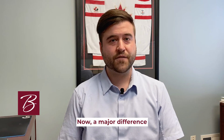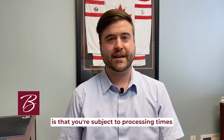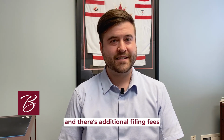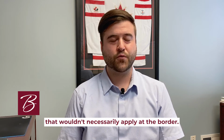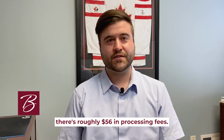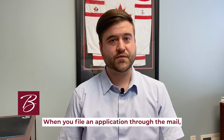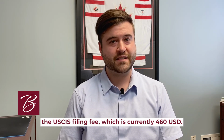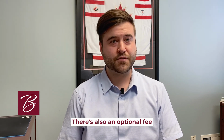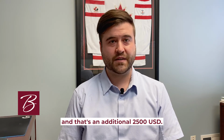Now, a major difference between a border application and a mail-in filing is that you're subject to processing times, and there's additional filing fees that you have to pay that wouldn't necessarily apply at the border. For example, a TN application submitted at the border, there's roughly $56 in processing fees. When you file an application through the mail, you have to file the USCIS filing fee, which is currently $460. There's also an optional fee for premium processing, and that's an additional $2,500.